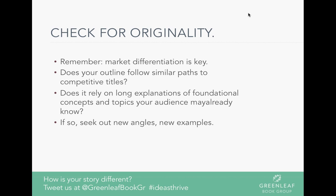And then, does your book rely on long explanations of foundational concepts and topics your audience may already know? In this case, maybe you're writing in the business genre and you're talking about a concept that is just constantly referenced. Your readers probably know that. They probably are aware of those foundational concepts. They probably talk about those in their board meetings regularly. So you may not need to spend too much time actually really explaining that to them, reinventing the wheel.